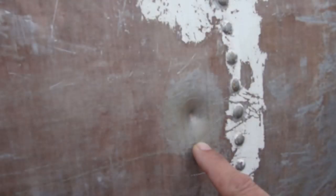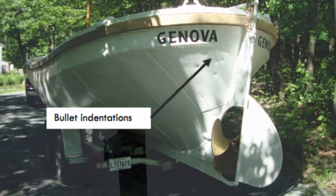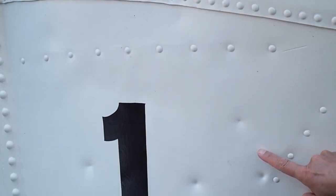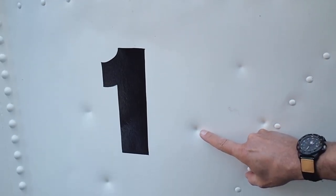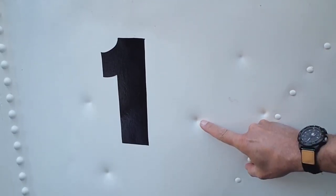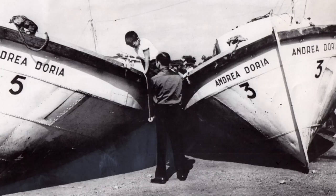Some of the indentations and damage on the vessel were looked at carefully and considered during the restoration. Initially, we were going to remove some of those dings and dents, but we decided to leave them in there because they all told part of the story of the vessel that day. Some of the indentations that you're referring to are bullet indentations, and we're not sure if they came from hunters in the woods or from the Coast Guard on the day of the sinking. The Coast Guard sank several of the remaining lifeboats that were upside down but were still afloat. When they couldn't recover them, they sank those vessels with gunfire.